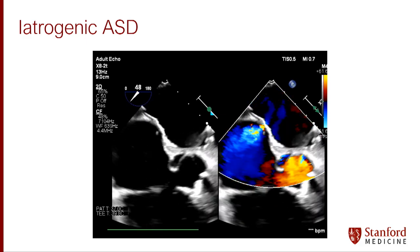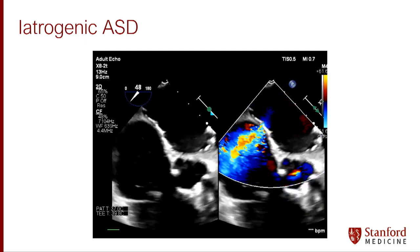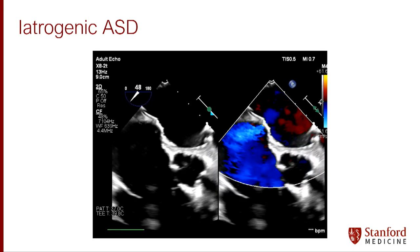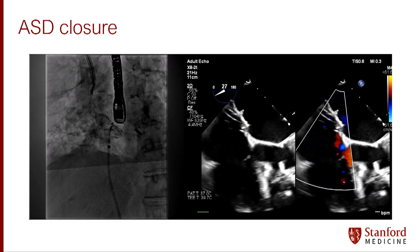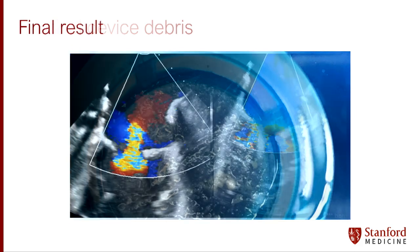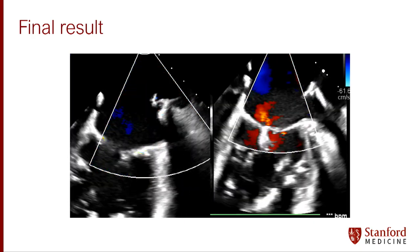Normally I would not do this with a left to right shunt with no evidence of desaturation or a bidirectional shunt, but again, on a best guess estimate of her risk, decided to close that. So used a 25 millimeter Gore device to close that interatrial septal defect that we'd created. And you can see there that's well sealed off. The Sentinel device captured quite a bit of debris, and so we're glad we used that. And then you can see there the final result in the pre and post comparison.